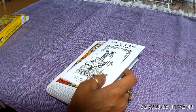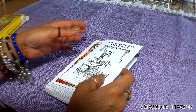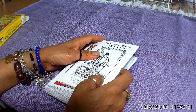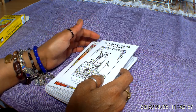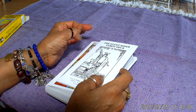Some people don't keep the decks within the boxes. They take the decks and put them into silk bags, something to protect the cards. They might store the cards with stones, gemstones. It all depends on you and how you want to treat your cards. I personally don't do that. I try to leave them in the boxes because I really do like the box to be with the cards.